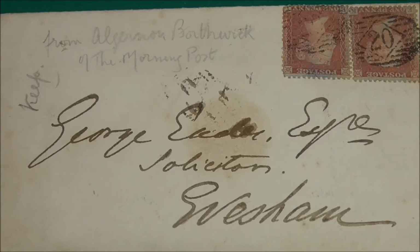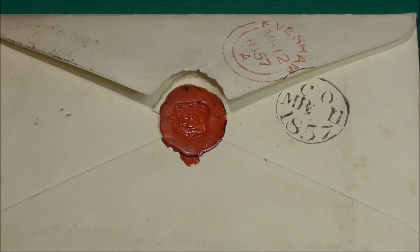What I find amazing is how vague the information is. There's just a name, the solicitors, and the town. There's no door number, street name, county, or postcode. I don't think this would find its destination today if we all wrote as vague details as this on our envelopes. Turning it over, we have these 2 postmarks.